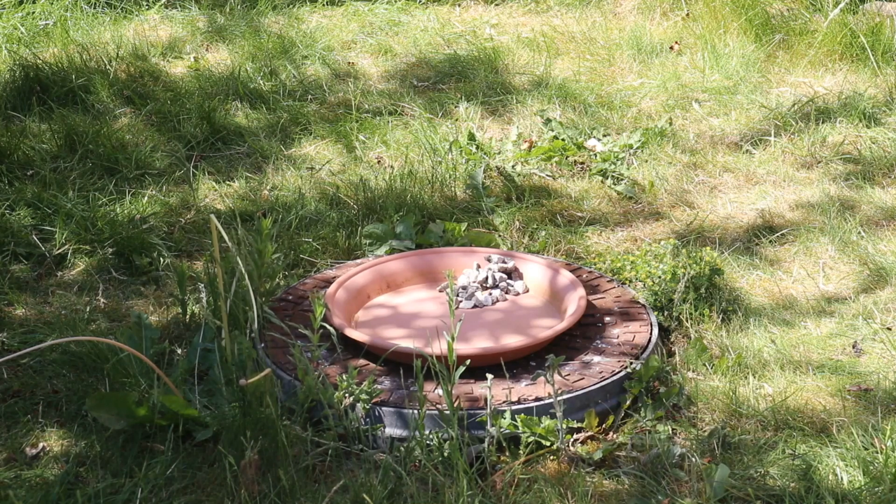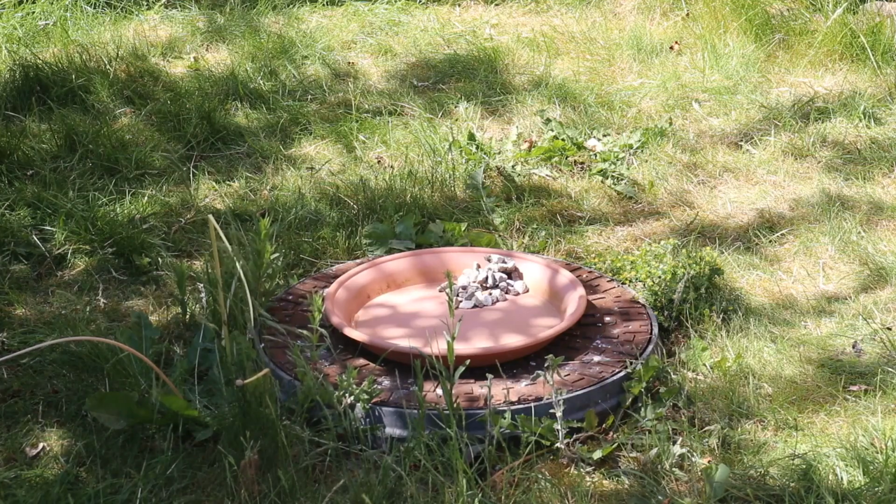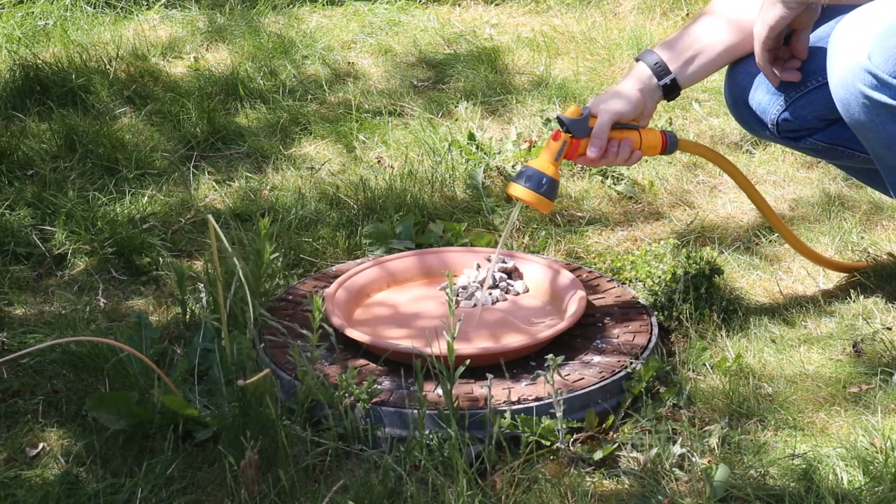Place some stones or gravel to make sure small animals and insects can climb out. Finally, fill your new bird bath with fresh, clean water. This might take a while.